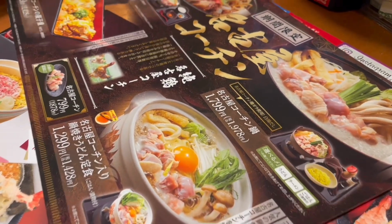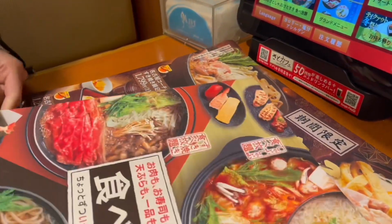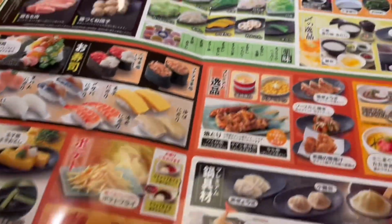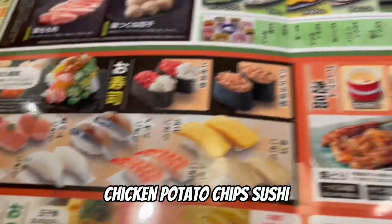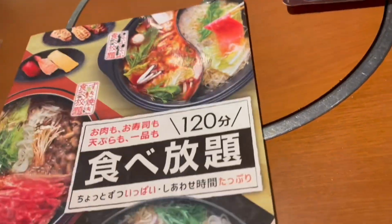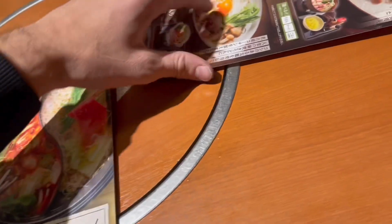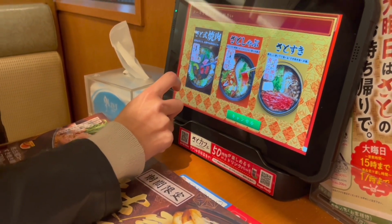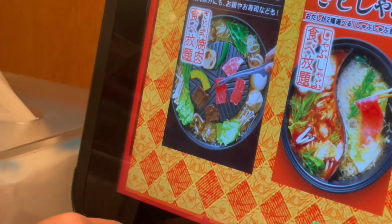I think you want this one. Chicken sukiyaki. How would you explain this place? It's like everything kind of. It's like Japanese hot pot, but then they've also got tempura, chicken, potato chips, sushi, a drink bar, and then just their normal menu. Oh, what's this one, Jordan? Nabe and yakiniku. Oh, we've got yakiniku here too. Put nabe here. So it looks like it's got a nabe around the yakiniku plate.